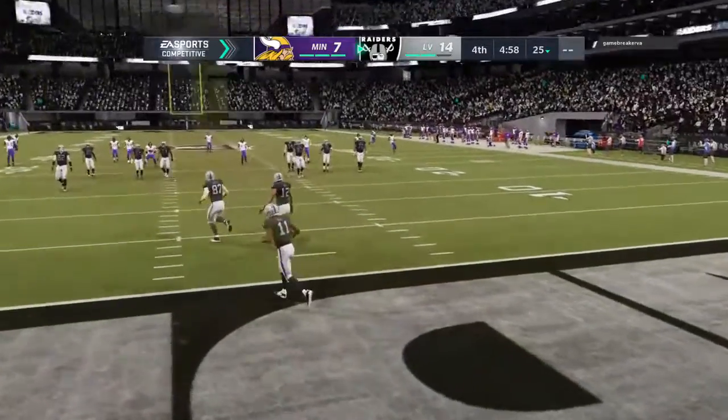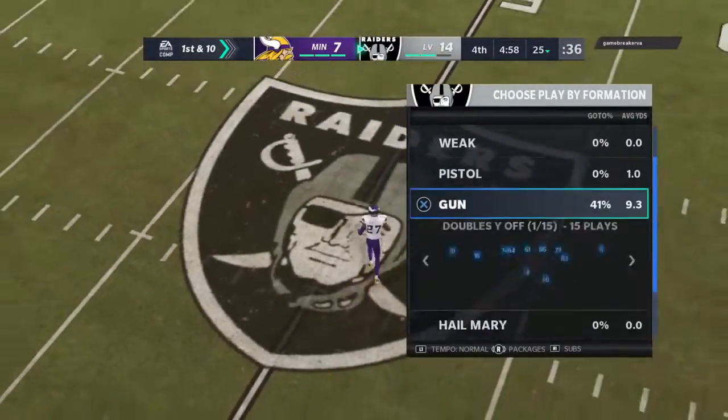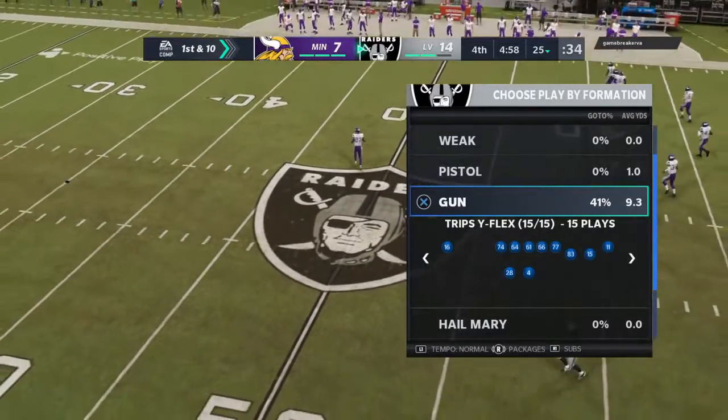And a fair catch signaled for and taken successfully. The Raiders take over 1st and 10 at their own 25-yard line.